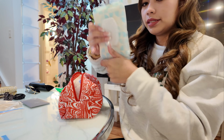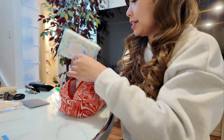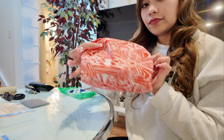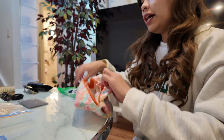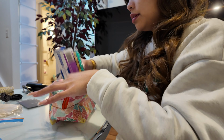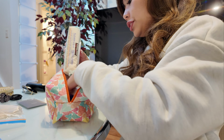And let's see if this extra wet wipe will fit here. Nope, doesn't fit. So we're gonna put that in another pouch. That's that. We got another pouch here. So for this, I'm going to put my medicine. Got some medicine here. We're gonna put the extra wet wipe in here as well.